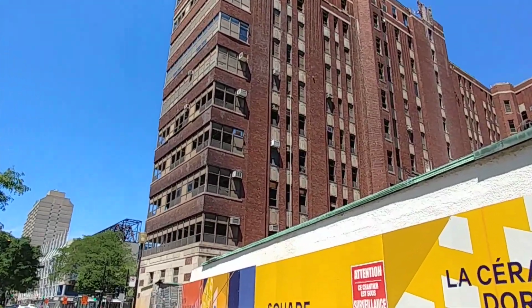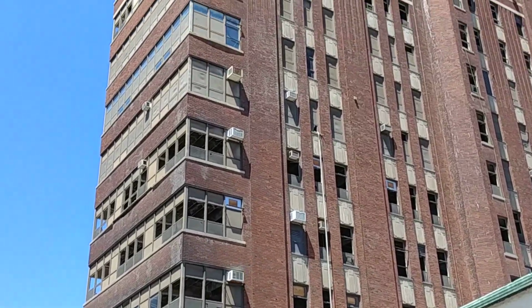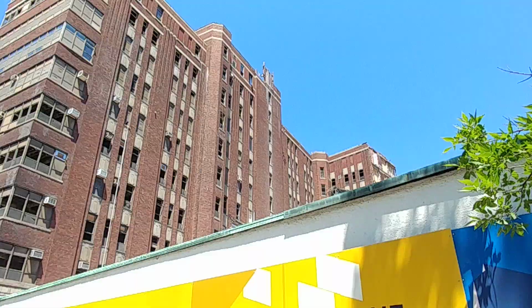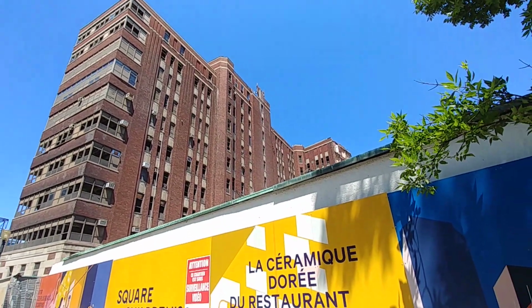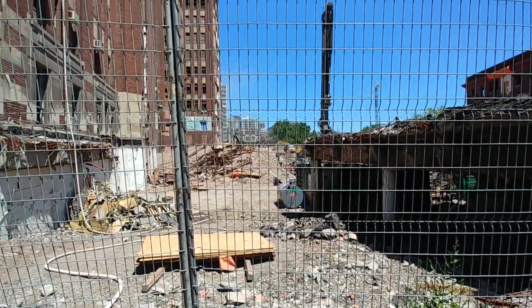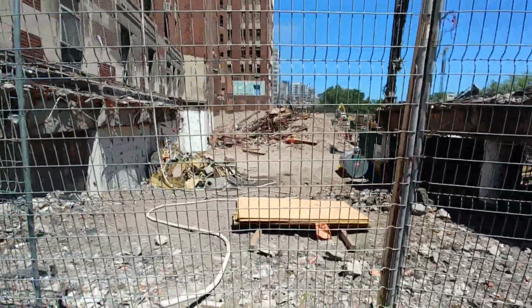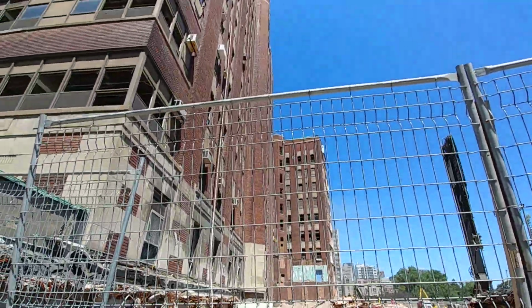And as you can see, pretty empty now. They're gutting the interior. So I'm going to try to do a little bit of a walk around today and see what we can see. Yeah, so a little bit of a problem here. There's a lot of dust in the air. I don't really want to be breathing this stuff in.